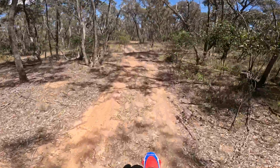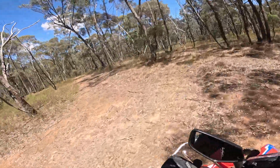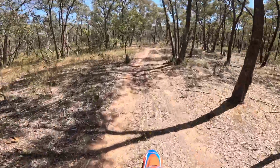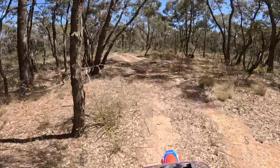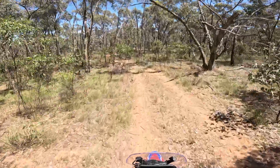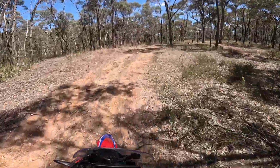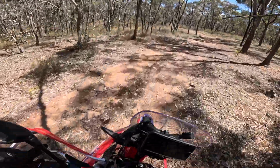Left over that log pretty good. Oh. Look how green it is, like how much grass. Oh, I tell you, next summer she's going to be a bit of a bad one if it gets hot again.